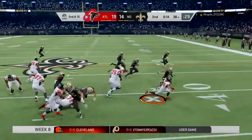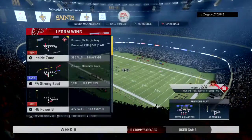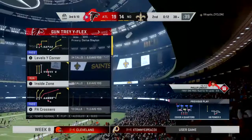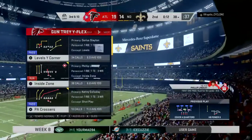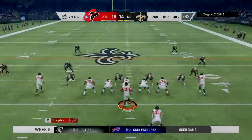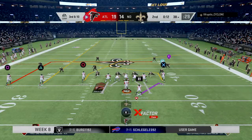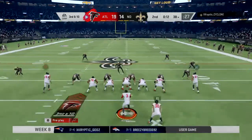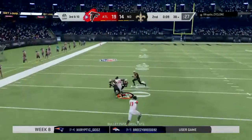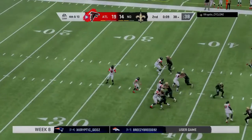On second down, a run with Lindsey. And for one of the first times tonight, he's going to be held up at the line of scrimmage. The Falcons are going to use the second of their timeouts as they stop the clock with 12 seconds to go in this first half. New Orleans adding some depth to the secondary. They've got six DBs out there now for third. From the gun, Winston. That'll be incomplete with 9 seconds now showing on the clock.